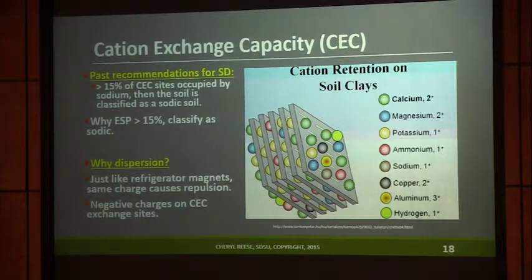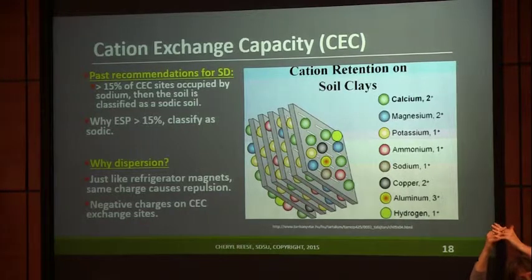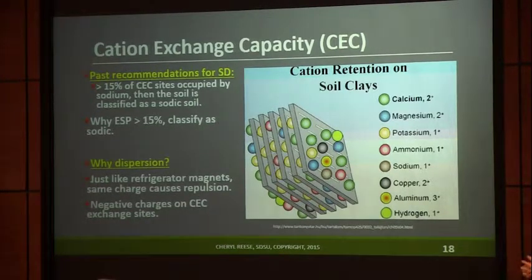And if we get calcium and magnesium, but especially calcium, we'll actually flocculate that. We'll form a bridge. Negative charge on one clay micelle, negative charge on another. Throw a calcium in there, positive to negative, just like a refrigerator magnet. What happens? It's together. We have aggregate stability, formation. Okay, we hold that soil together.